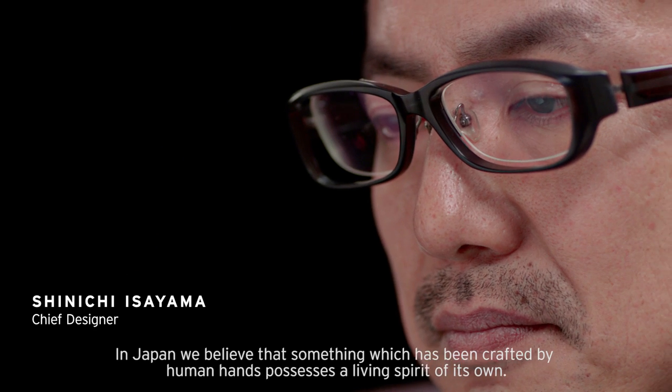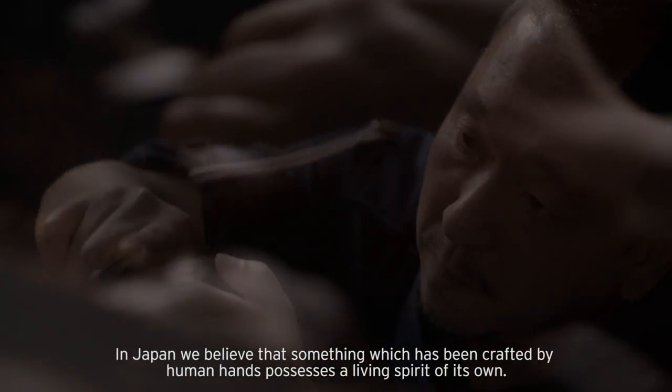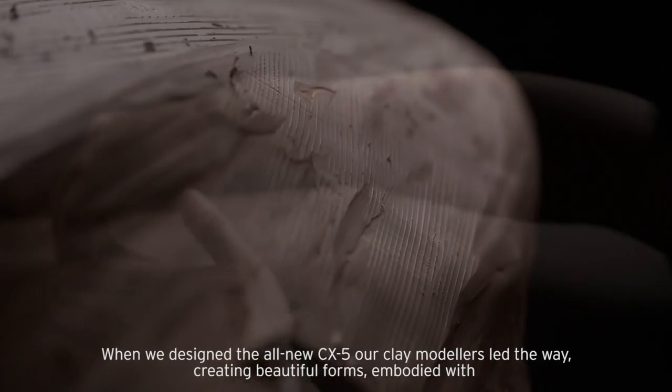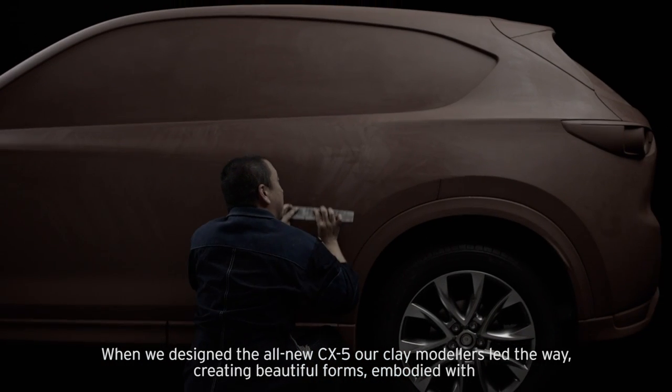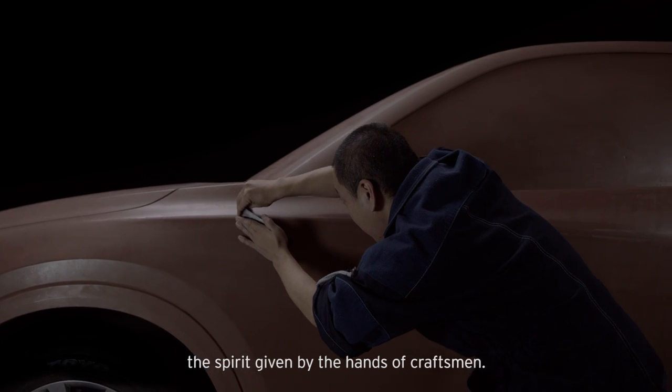In Japan, we believe that something which has been crafted by human hands possesses a living spirit of its own. When we designed the all-new CX-5, our clay modelers led the way, creating beautiful form embodied with the spirit given by the hands of craftsmen.